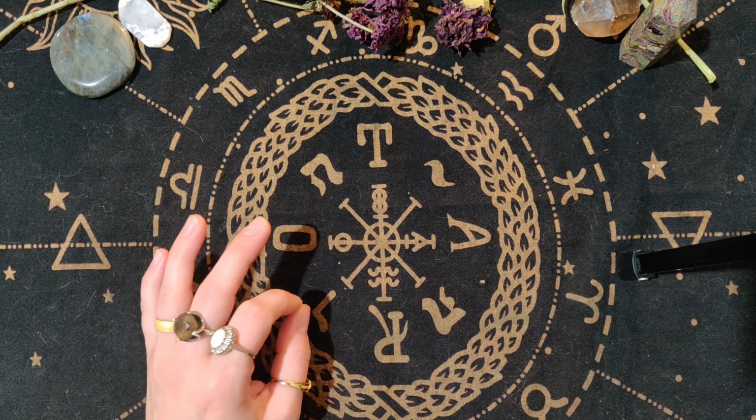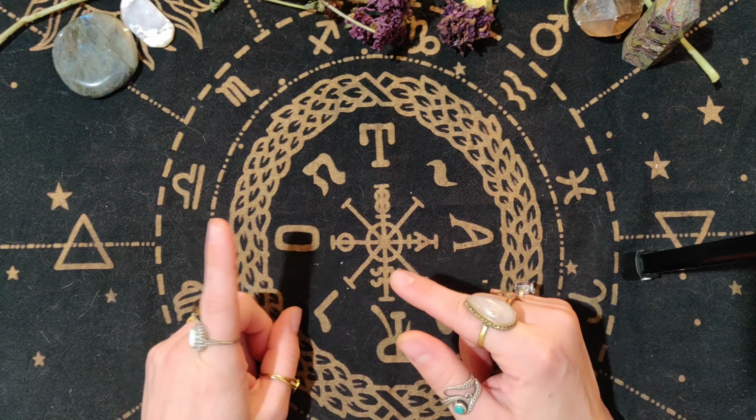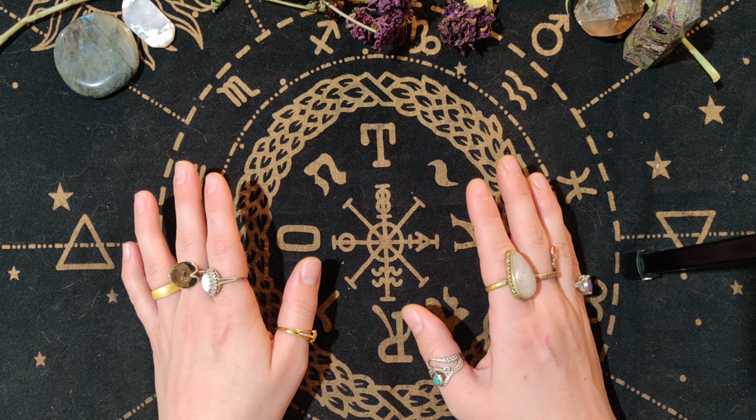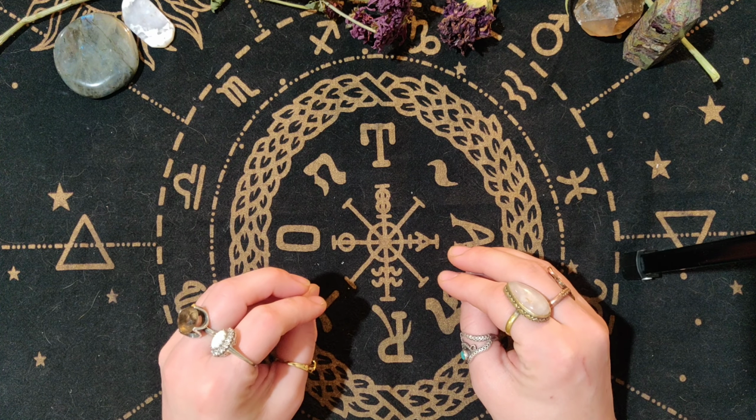We are going to be doing the hashtag tarot bartender prompt list. This is a tag that was created by Imogen over at Sapling Tarot. They did a marvelous job putting together these fabulous prompts.